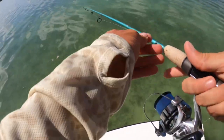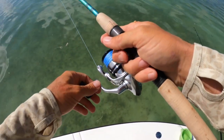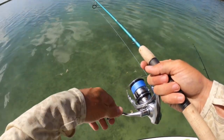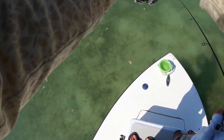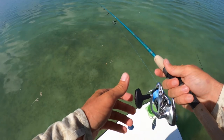Oh, baby permit coming right at us. Come on, baby, come on. He sees it, he sees it. Eat it. He didn't want it. He didn't want the crab. Ooh, he might like this fish. Hold on, hold on. He might like the shiny fish. Come on, come on. You know you want that.